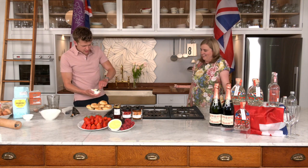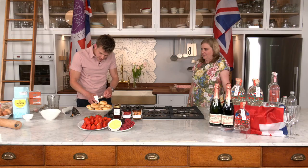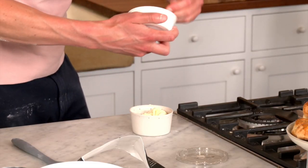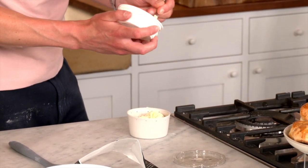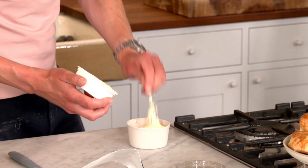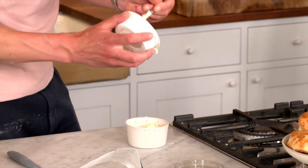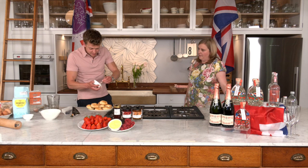I mean, I could just go eat that out of the tub. I've been down to the dairy, where they make the cream and the milk, and seen the lush pastures that the cows are grazing on. It really comes across in the flavour. That's why something so simple like strawberries and cream from M&S can taste so good, because it's all about the quality, isn't it?